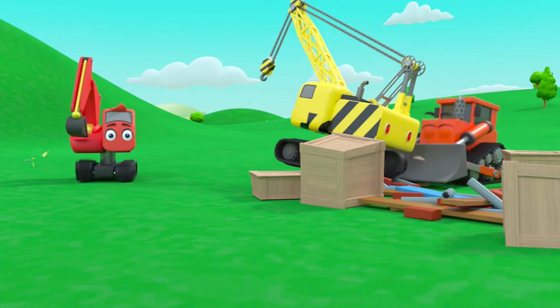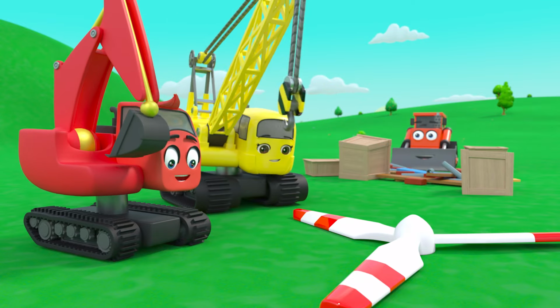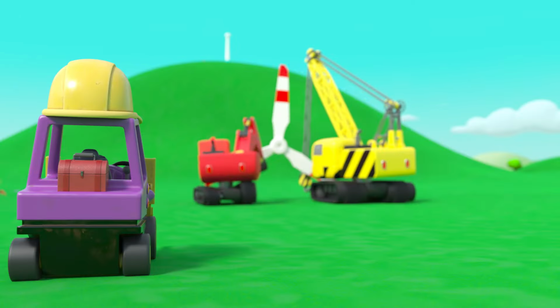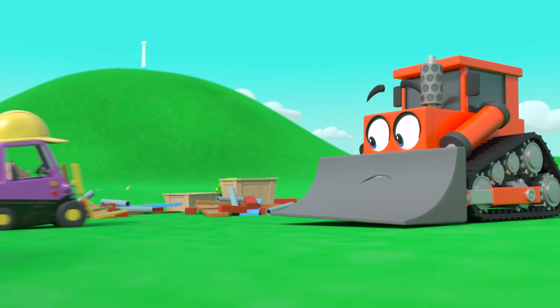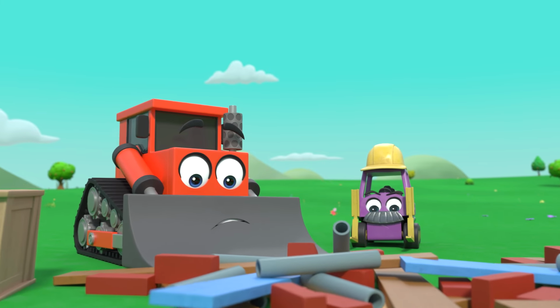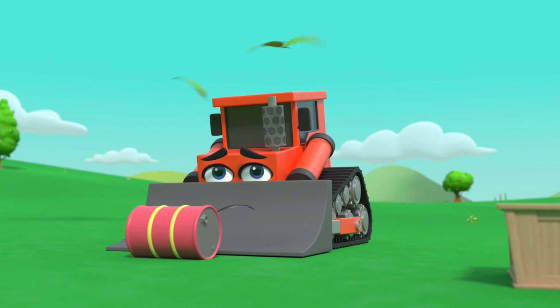But Bump will help Dazey get back up. Phew, the propeller is okay. Digley and Dazey are trying again. Digley is helping this time. Mr. Rubble isn't happy about all this mess. Time for Bump to get to work.